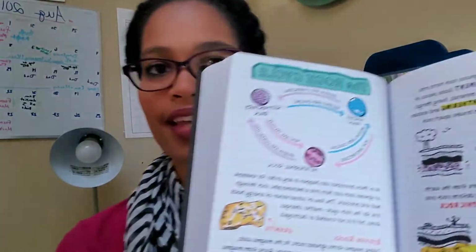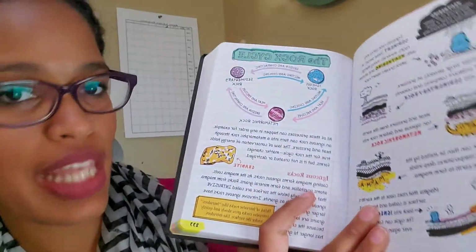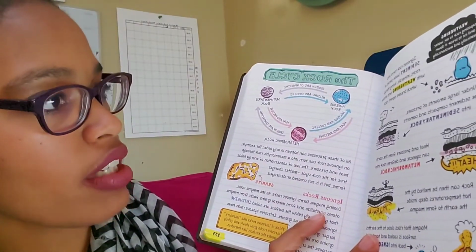And so here we're talking about the atmosphere. We're talking about the crust and the outer and inner cores. The atmosphere's structure and composition. And which chapter? Oh, look, the rock cycle. Sorry, don't want to get too excited. You're like, Christy, the rock cycle. But this is how I am.